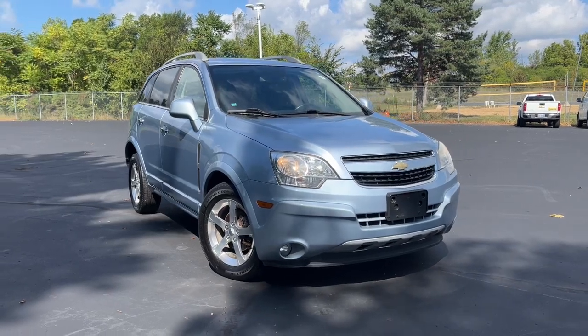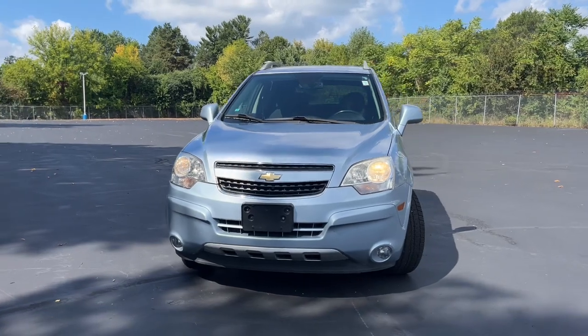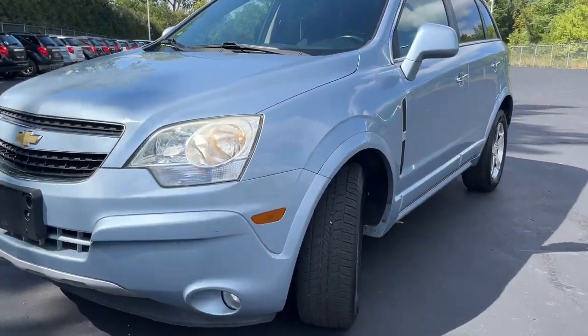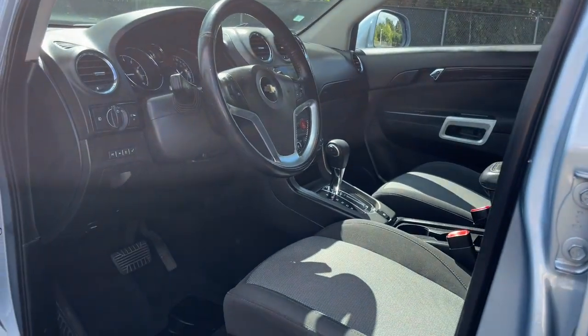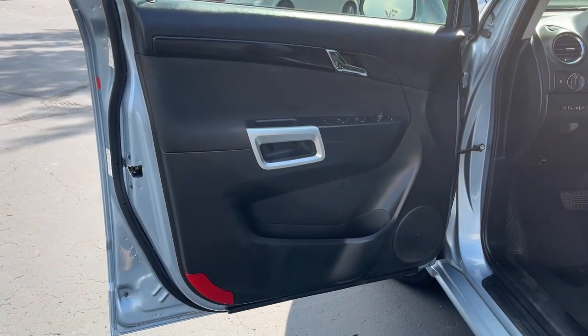Enjoy the view of this 2014 Chevrolet Captiva Sport. This vehicle is an outstanding buy with fewer than 100,000 miles on the odometer. Here's a convenient Captiva Sport that offers SUV versatility, family-friendly space and comfort, and loads of desirable features designed to make your busy life easier.